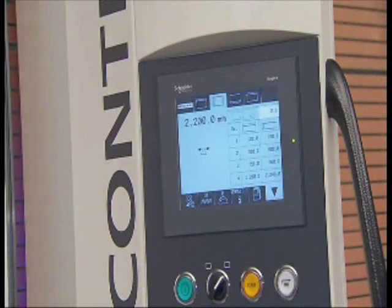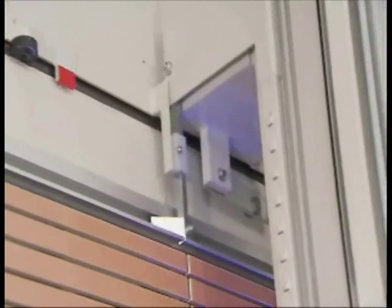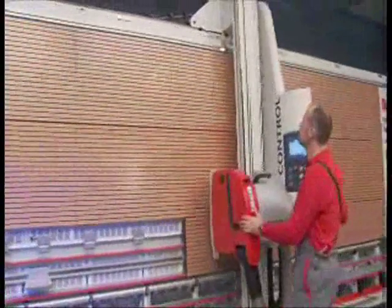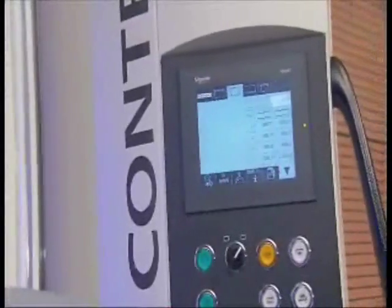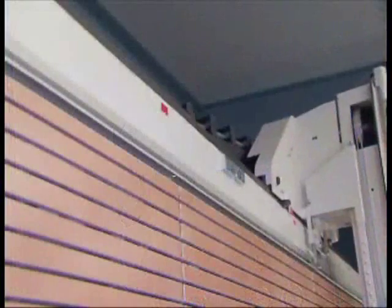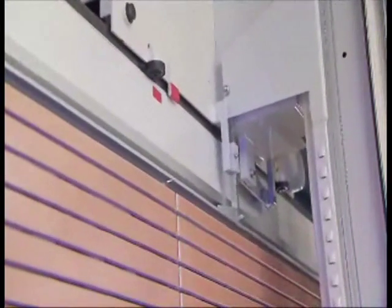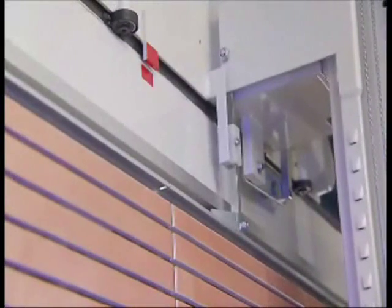Our vertical panel saws have fixed cutting points for making vertical cuts. The dimension is always taken over automatically. The saw recognizes the cutting location, and the saw beam locks in place automatically.